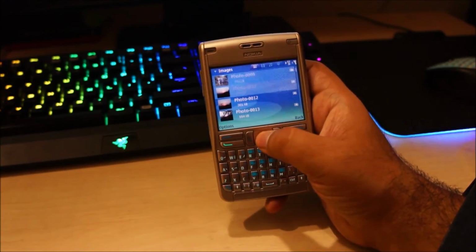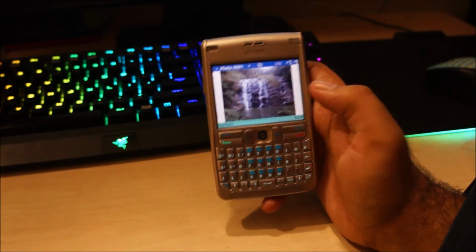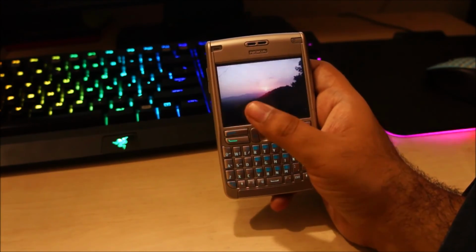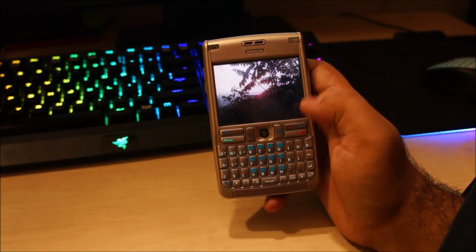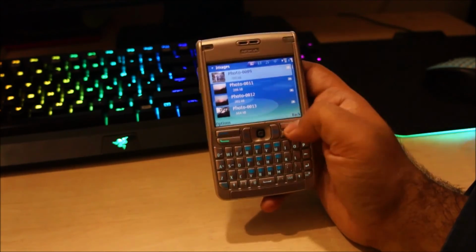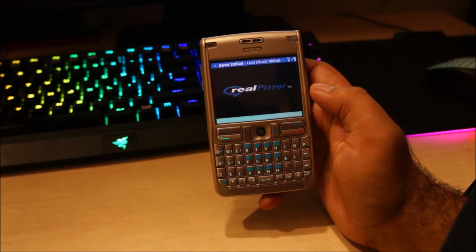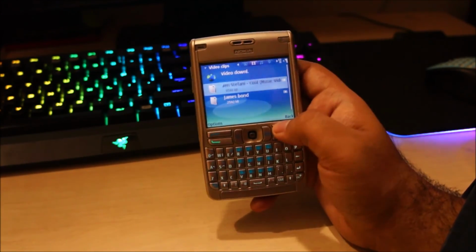So if I open a photo, you can see how slow, come on, you see how slow this thing is. And yeah, the screen quality wasn't really good at all. So yeah, you got these washed out colors, and again screen quality wasn't really demanded on this phone since this is a business device. Anyway, you also got the video player, which is the RealPlayer. Yeah, this one didn't play really high quality videos.